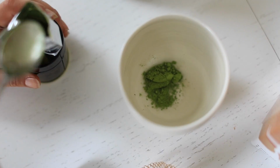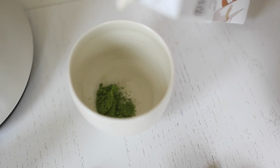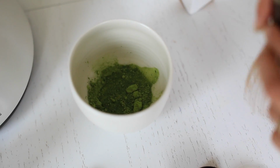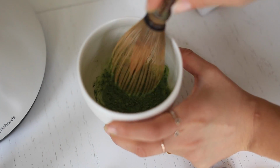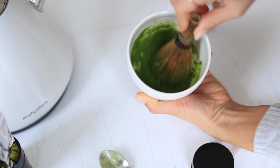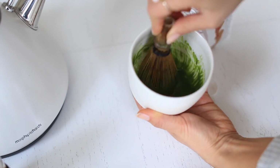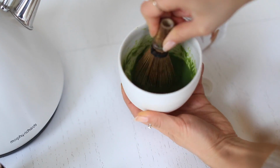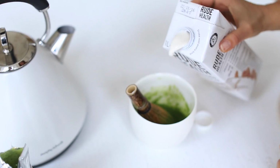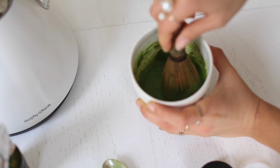So I add half a teaspoon of matcha powder. And then I add some almond milk. And then I use the special whisk. This is a special whisk that you use for mixing the green tea matcha powder, and then I mix it all together so that there's no chunks of matcha powder left. So you want to make sure it's all smooth and nice. And then I add a little bit more almond milk into this. Again, I keep on mixing it.